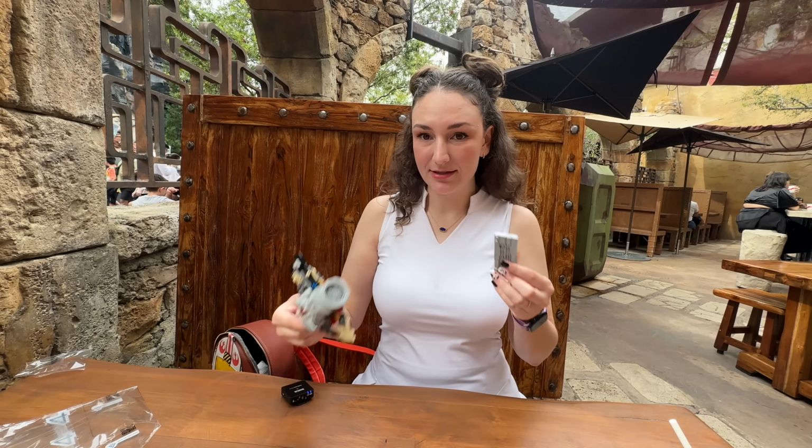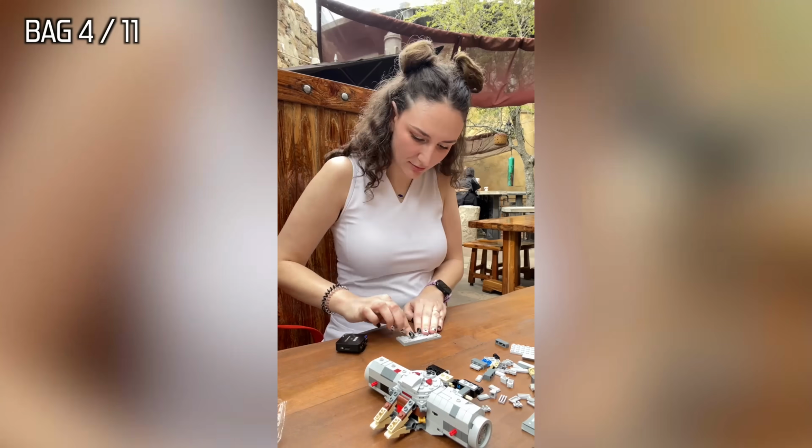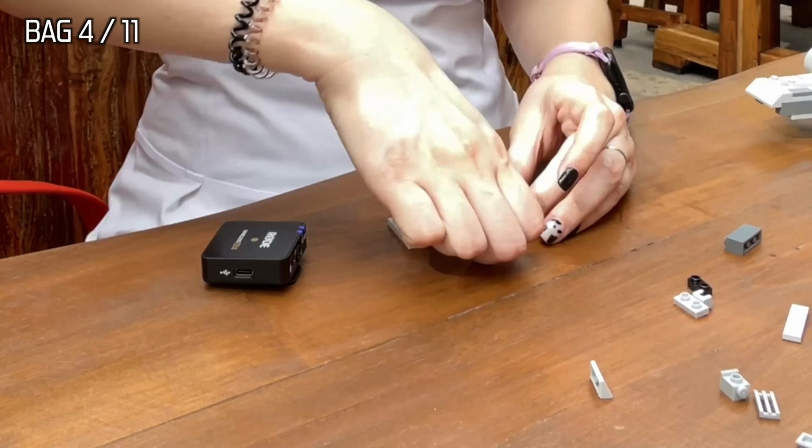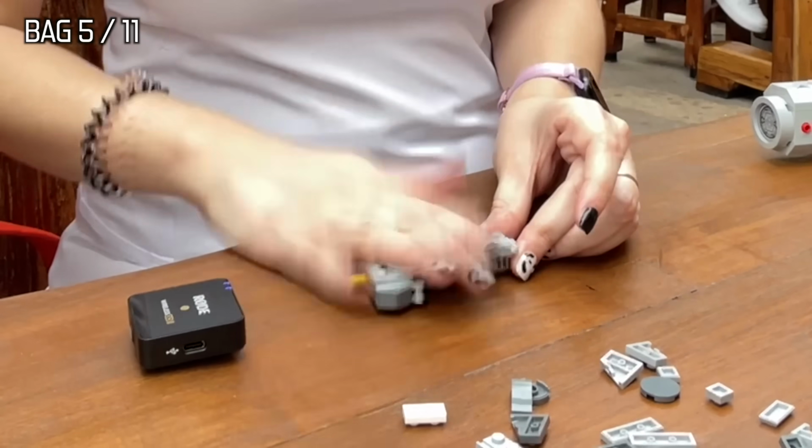I have 2 hours before I board the Millennium Falcon, and this is where we're at. We got this. Time for bag 4. Typically, I can build 400 pieces per hour, but I'm 4 hours in and on bag 5. Just halfway done. The park closes at 9:30. I need to finish it before then.